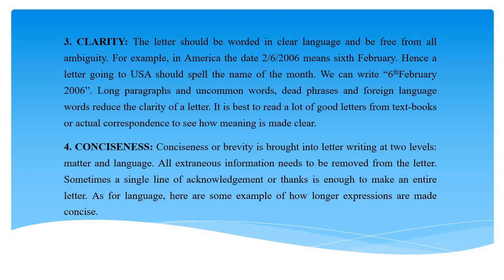So we can avoid uncommon words, long paragraphs, dead phrases, and foreign language words, which reduce the clarity of a letter. Clarity provides more credibility and dignity about yourself, and your letter shows who you are. So you should be very conscious in writing a letter.